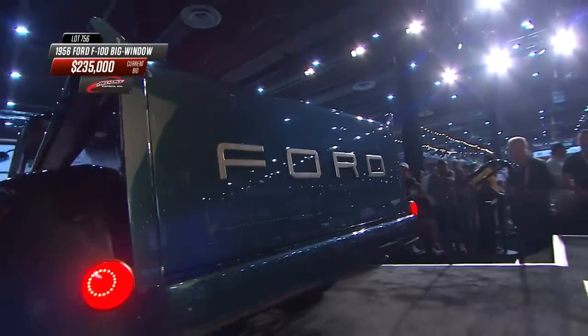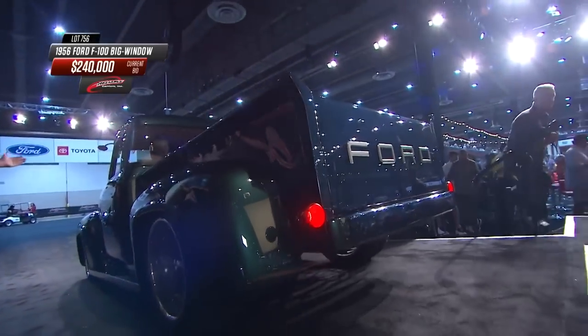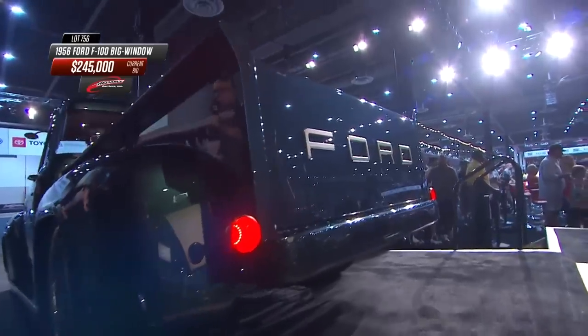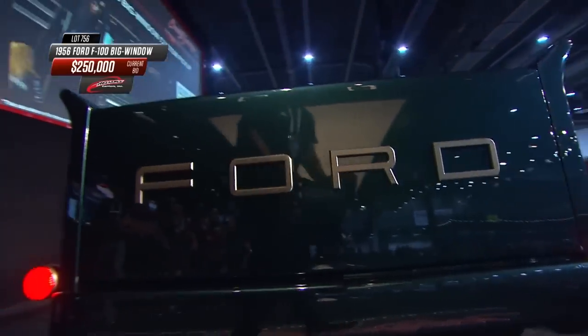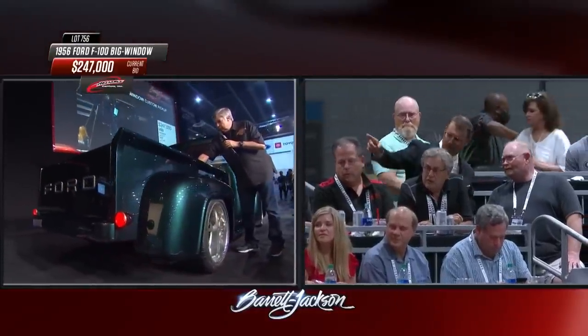Another thing about this is that this has a stretched nose. In 1953, Ford shortened the front of their pickup trucks for better maneuverability around the farmyard or wherever, but it made them look kind of stubby. Well, this has been unstubbified. If you see it from the side, it looks kind of long and graceful. That's custom, very subtle work that you don't find on any other Ford pickup but here.